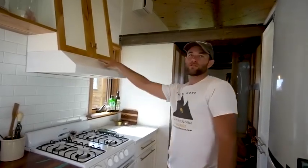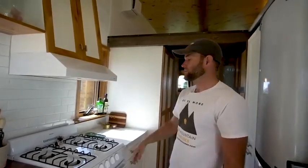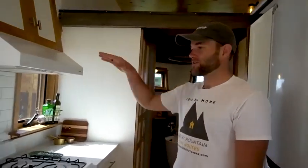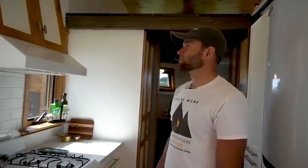Cut the hole in the wall. Get that smoke out of your house. Otherwise you're going to smell like bacon and cooking oil all the time. So cut the hole, get the air out.